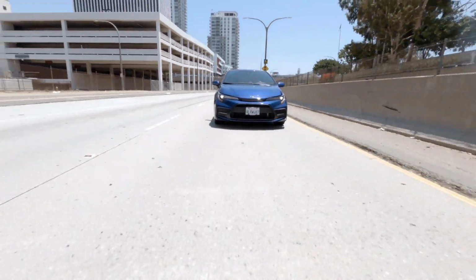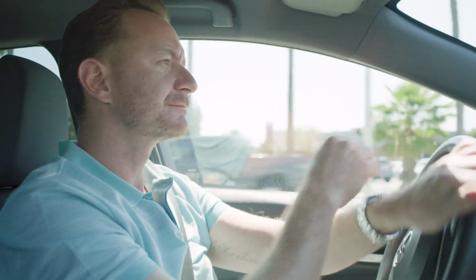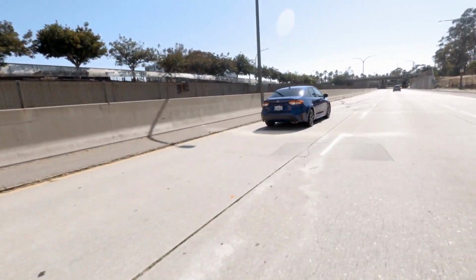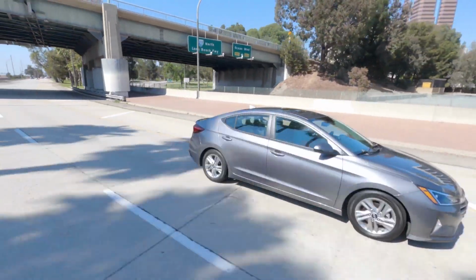And the Corolla has a low curb weight and good balance on the road. Drive it smooth and you'll be rewarded with a solid, comfortable ride and a few surprise smiles every once in a while. You have more choice when it comes to the Elantra.